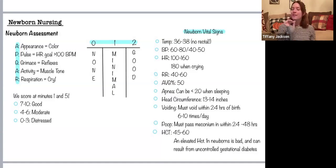It's very important we assess their poop. They must pass meconium within 24 to 48 hours. If you had a mom when she had her rupture of membranes and it was kind of a greenish brownish, we're concerned baby might have aspirated on that meconium. Okay.